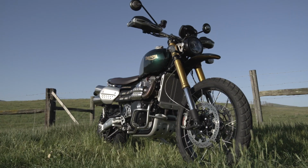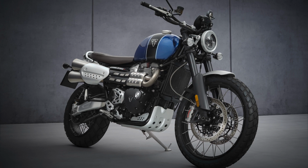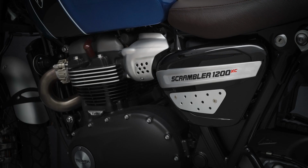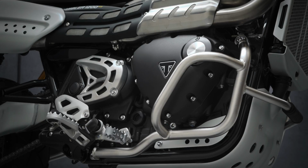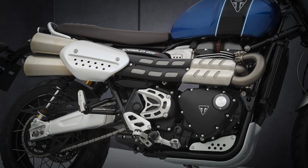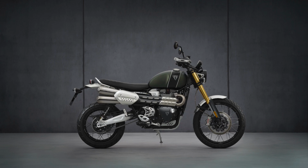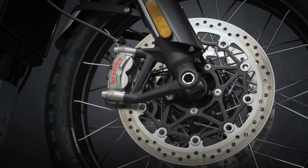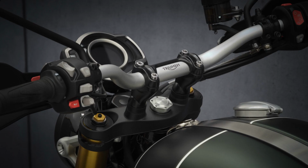First, a look at that Euro 5 update to the two existing 1200 Scrambler models, the slightly more road-focused XC and the taller, higher-spec off-road biased XE. The majority of the Scramblers remain the same, with the 1200cc high-power variant of the Bonneville Parallel Twin, Öhlins shocks and Showa forks, Brembo M50 brakes, and the same multifunction TFT display, which enables the rider to control the riding modes and rider aids, and the Bluetooth connectivity, all of which remains unchanged for 2021.